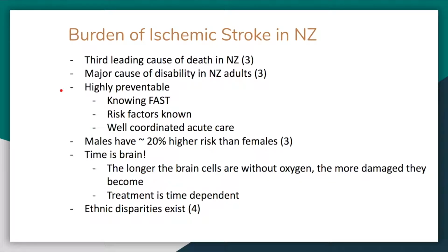So why is this a problem, and what's the burden of ischemic stroke in New Zealand? It is the third leading cause of death in New Zealand. It is a major cause of disability in New Zealand adults, meaning that people live their life with this disability. So it can have quite an effect, meaning sometimes people have to live with someone looking after them and helping them in their day-to-day lives. It is highly preventable, as we know what the symptoms are.